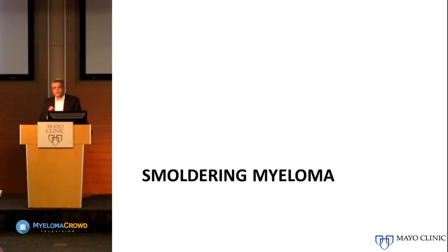So now let's shift gears a little bit and talk about that intermediate phase, or smoldering multiple myeloma. As I said, if you're watching somebody with MGUS closely over years, you probably can observe that person going through a smoldering phase and getting myeloma that needs treatment. But the vast majority of the patients who get diagnosed with smoldering myeloma have a monoclonal protein that is picked up as part of other testing that is done.